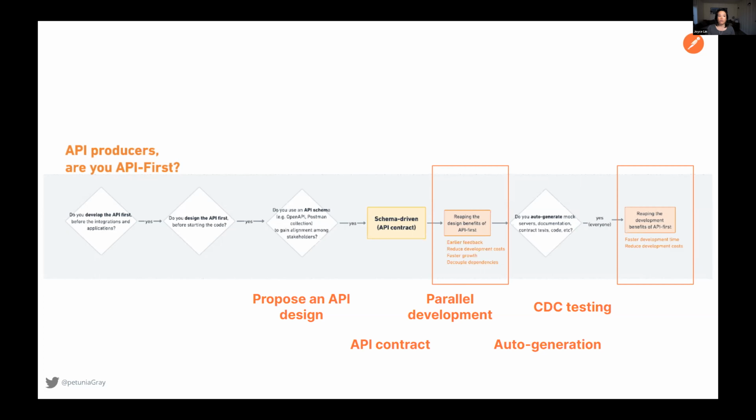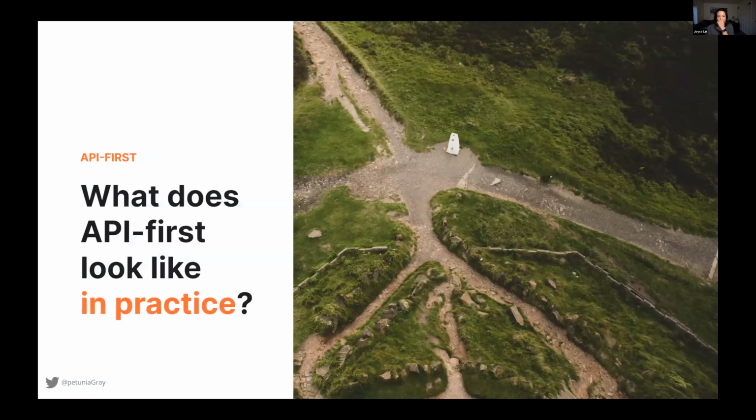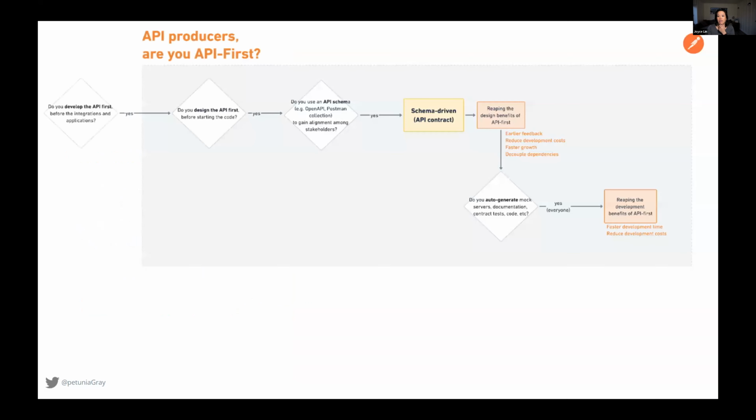Okay, so yes, this is API first. At every decision point, at every, I don't know what shape this is, quadrant, at every decision point, we answered yes. But what happens when you answer no at any point along the way? Are you still API first? Can you still call yourself API first? So let's take a look at what it looks like in practice.